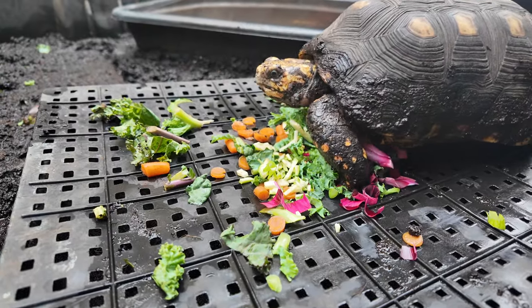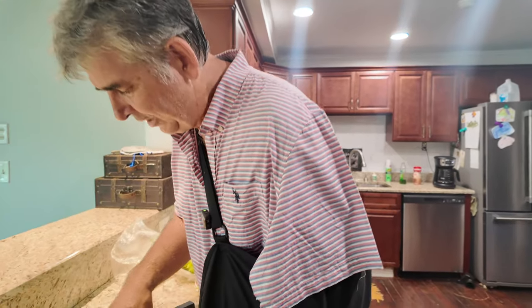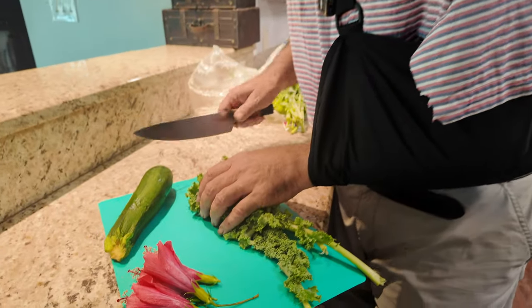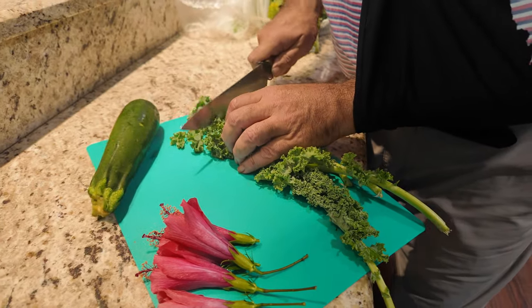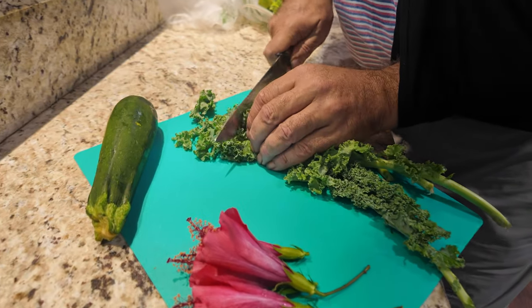Hey, something exciting happened before I got injured. I got a gift from a viewer. They gave me an adult female red-footed tortoise, but I got some curly endive here. I got some zucchini and I got some hibiscus flowers. So I'm just gonna chop all this up and I'm gonna go and feed the animals.